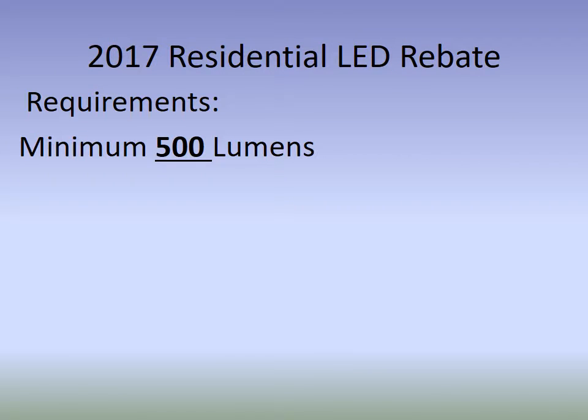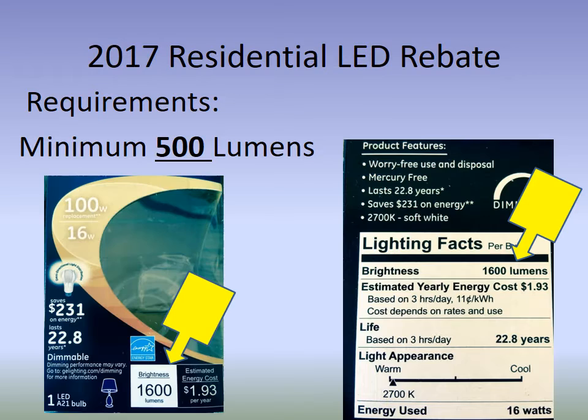A change for 2016 was requiring a minimum of 500 lumens, which is up from the 300 lumens in the past. You can find the lumens on the lighting facts label, which is on each package. The lighting facts label also shows light appearance, life of the bulb, and watts used. Also very important information. Just an FYI, 500 lumens is equivalent to a 50-watt bulb.